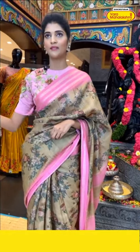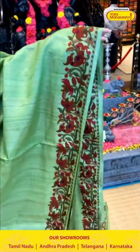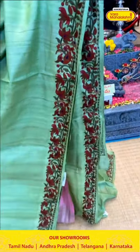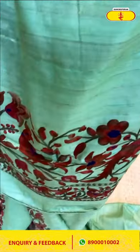Moving on to the next saree. This is a very beautiful light green color with a plain body. Border has florals all and peacocks in threadwork. Pallu has florals all, parrots and peacocks in threadwork. With a self blouse.